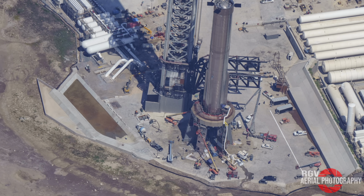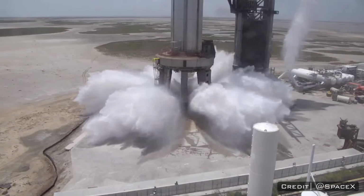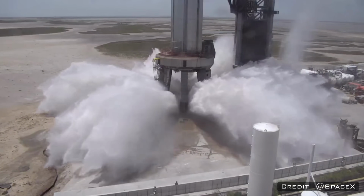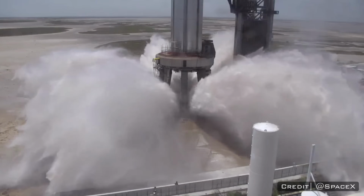As you can tell, only a small fraction of the water actually makes its way into the retention pond. This is partially due to the fact that most of it completely overshoots the boundary of the pad and ends up in the wetlands. I don't think there's really anything that can be done about that currently.